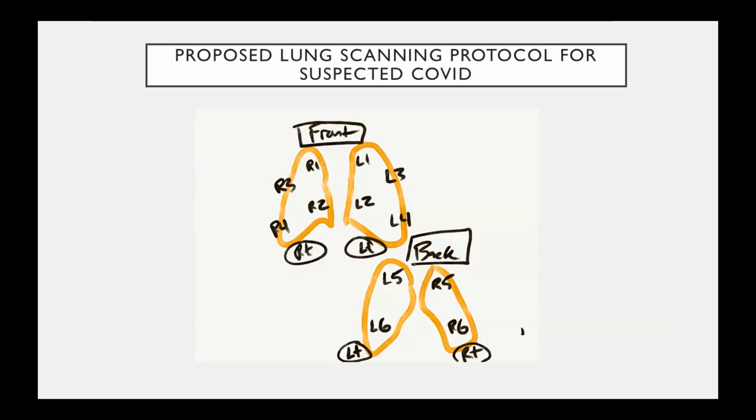So you saw the previous slide earlier on, which showed your 8 different lung zones. Since we're seeing a lot of findings posteriorly, we added 2 different zones on our protocol as well. So you could see on the back over here, we added a 5th and 6th zone for both lungs, specifically using your mid-scapular line as kind of a landmark, and looking posteriorly would be beneficial.